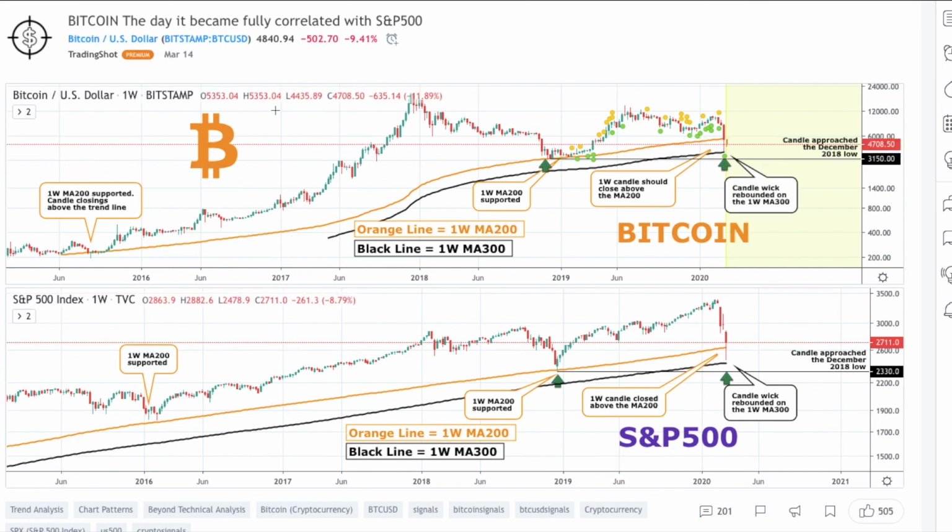I saw a really nice chart from Trading Short comparing Bitcoin with the S&P 500. Bitcoin actually became fully correlated with the S&P 500, as you can see here, guys. When the 200-week moving average around 2015 acted as a support, the S&P 500 also had a really nice support around that particular area. As soon as it touched the 200-week moving average, just like Bitcoin did, it again acted as a support, and then the price started going in an upper direction.